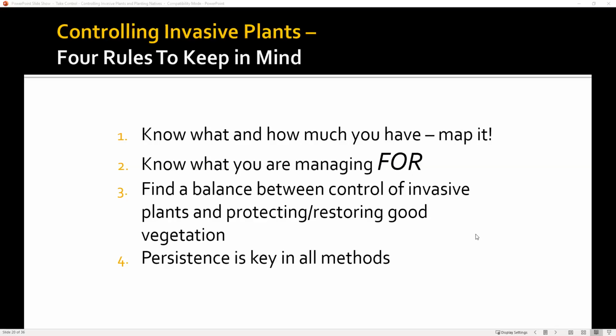And importantly, let's be honest, persistence is key in all methods. None of the methods I'm going to talk to you about are 100% that the invasive plant will be gone. And certainly, it's no guarantee that the invasive plant won't be back. Because we have invasives around us that perhaps people are not controlling, we've got the seed source available for birds who are likely to eat that and bring it back to your land. Invasive control is ongoing, and maintenance is needed even once you've managed to control all of the plants that are currently on your land.